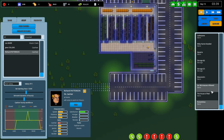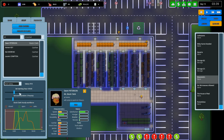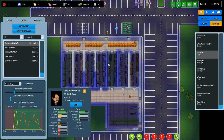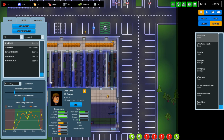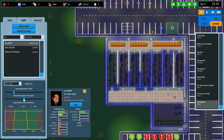Oh, right, I almost forgot. We have to get all of our other stock clerks starting themselves up at 5. Wazonskis. Aquaria. Witty name needed. Starts at 5. Carbo zone. Start you at 5. Oh wait, that's cashier. Stock clerk. Starts at 5. And Tears Capitalist Haven will maintain its constant supply of stock clerks. Oh yeah, also almost forgot. Pocket Glow, stock clerk. You're going to be working 3 hours. That's better.